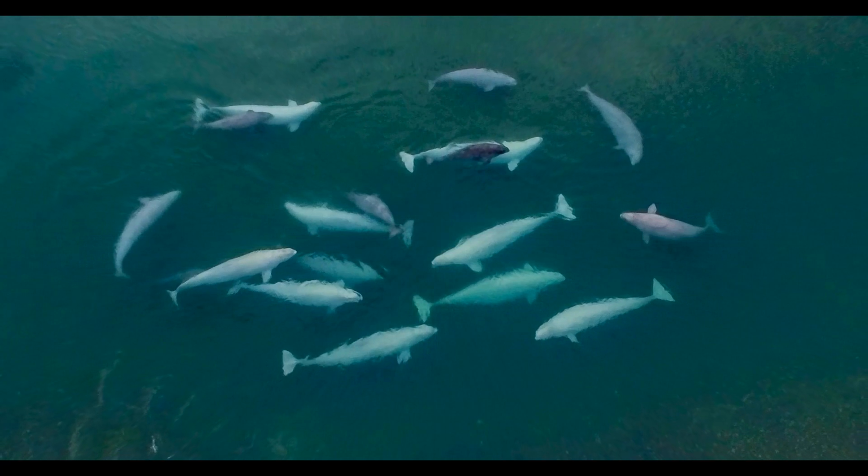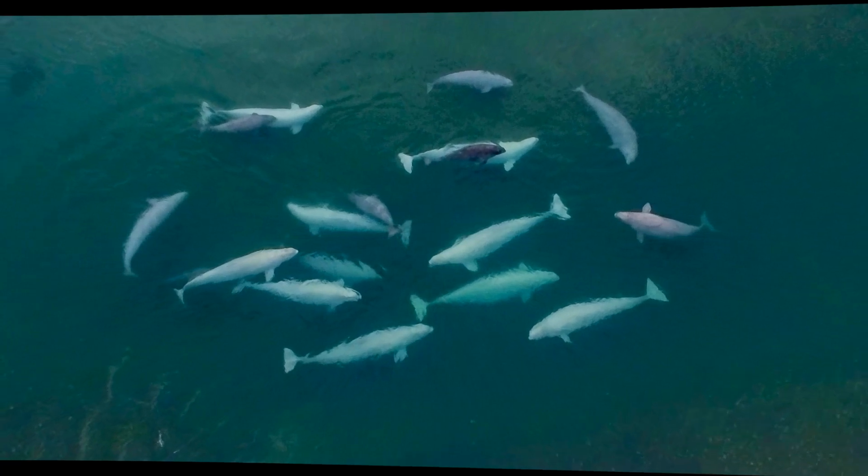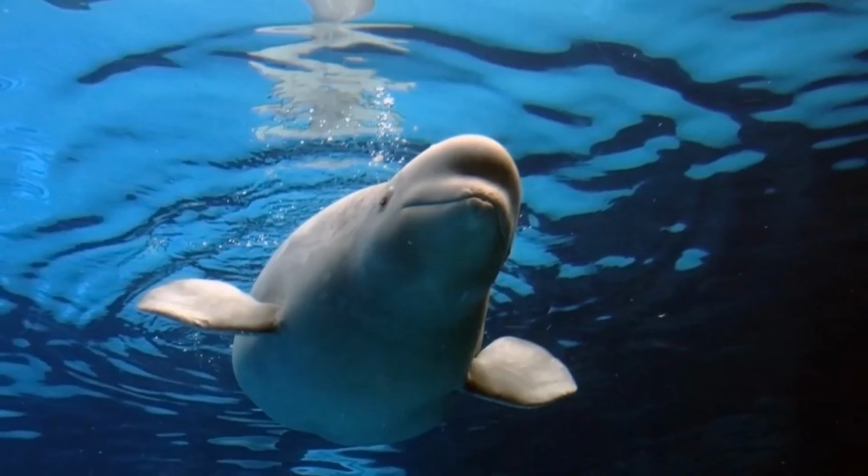Their flippers are relatively short and broad, which helps them navigate through icy waters and maintain stability.